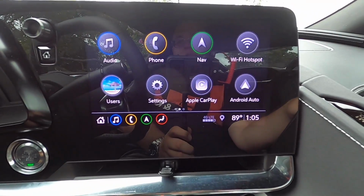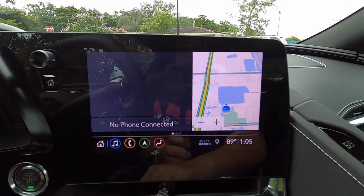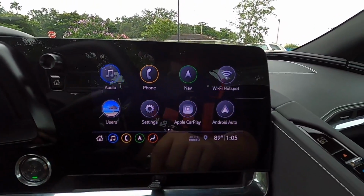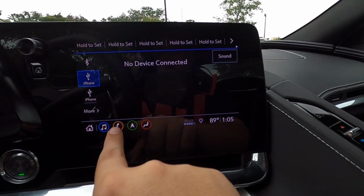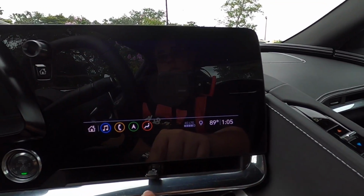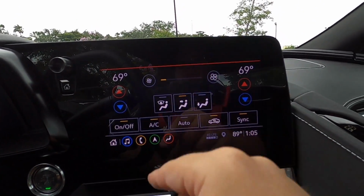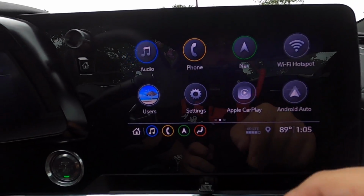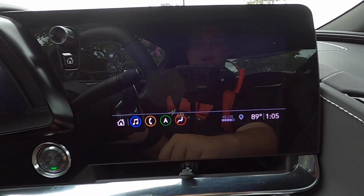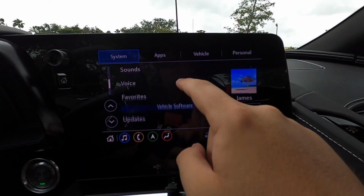So this is the latest generation of Chevrolet's infotainment system. You have the home button here. If you press home again, actually takes you to your audio settings. You can connect a device. You have little hotkeys down here for your phone, navigation, and actually your AC and everything. If you go back home, Android Auto, Apple CarPlay, Wi-Fi hotspot, settings. You can change the display, sounds, calibrate the touchscreen, updates.